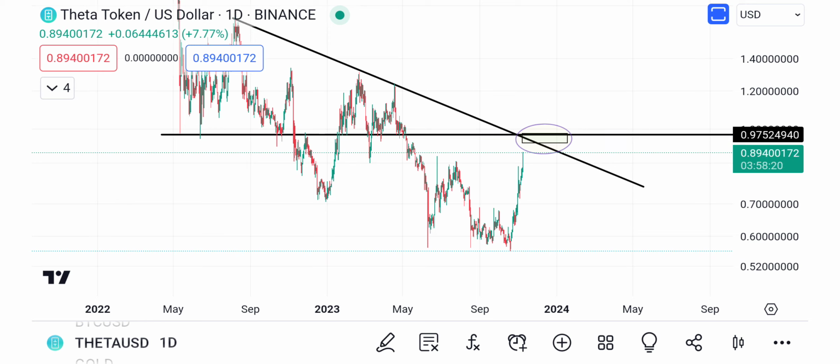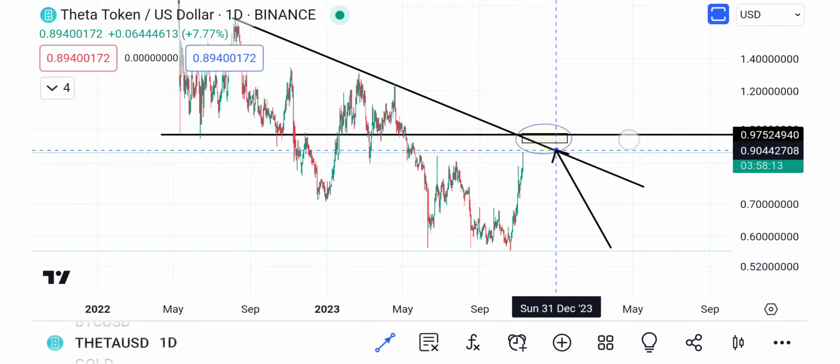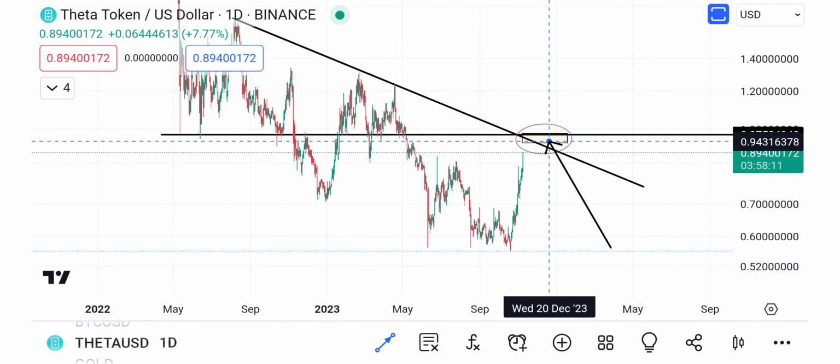So now we have a couple of ideas. Number one, let's say we come up and tag this 90-cent area right in here. Then what? Let's say that's the case. If we come up and tag that area, what could then potentially happen after that?